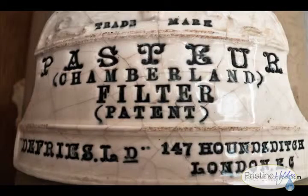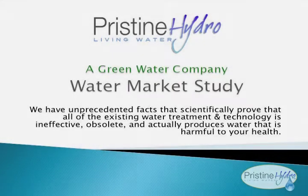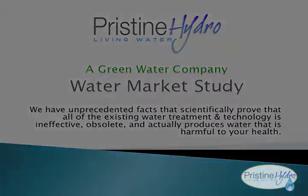Several treatment alternatives have emerged throughout the history of water treatment. These filtration technologies miss the mark for pristine water. We have unprecedented facts that scientifically prove that all of the existing water treatment and technology is ineffective, obsolete, and actually produces water that is harmful to your health.